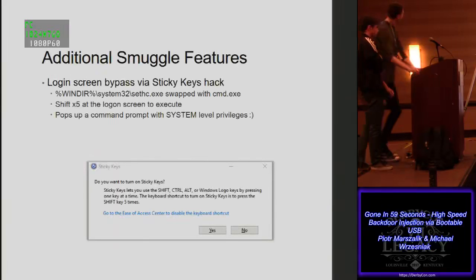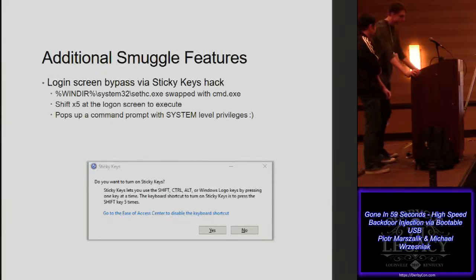Cool. So the latest features that we've added, this is more of an optional feature that we'll edit later. The way the script is designed, by default, it always grabs the hashes. If you want to implement the backdoor, if you generate those files for Windows 7 and 10, you can run those as well.